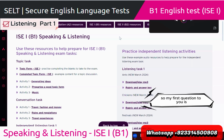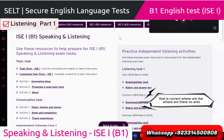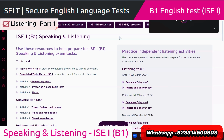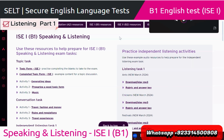Right, so my first question to you is, how many kinds of ants are there? 12,000. That is correct. Where are there no ants? At the South Pole. That is correct. How long have ants lived on Earth? Since the dinosaurs.